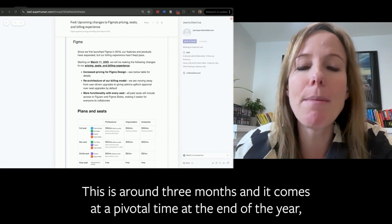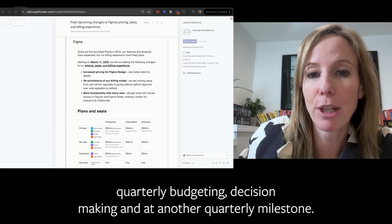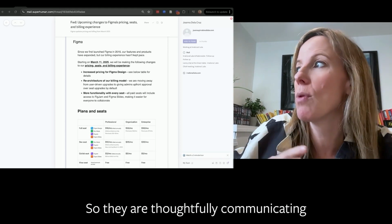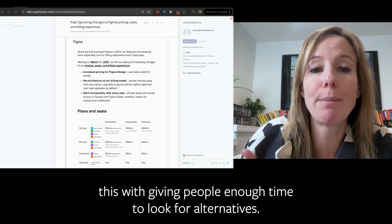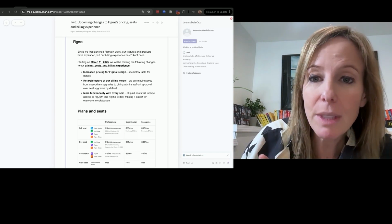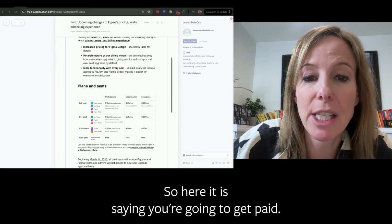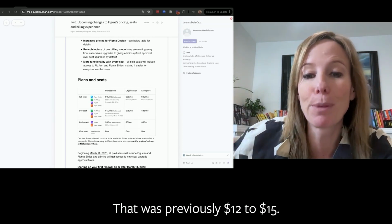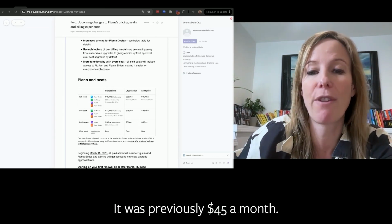This is around 3 months, and it comes at a pivotal time at the end of the year, quarterly budgeting, decision making, and at another quarterly milestone. So they are thoughtfully communicating this, giving people enough time to look for alternatives. The second is by showing the old and the new price transparently. So here it is. You're going to get charged $16 a month, and it was previously $12 to $15. You're going to get charged $55, it was previously $45 a month.